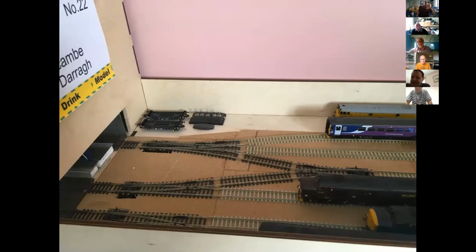Although it's all wired up quite neatly, all colour-coded, the other thing I've used on the points as well to make wiring easier is the Gaugemaster Auto Frogs, which I'd seen on Keith's layout, and they work absolutely faultlessly. I was trying to play around with these old micro switches that I just could not get to work properly. Put the Auto Frogs in, it's just three wires, two to the DCC bus, and the other one has the frog wire to it, and it's absolutely faultless.